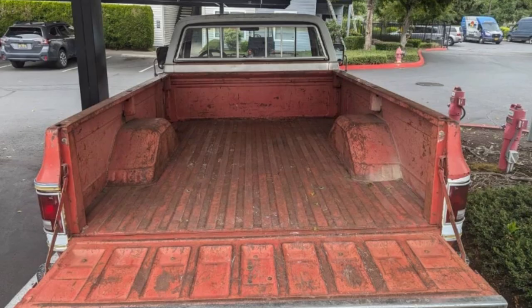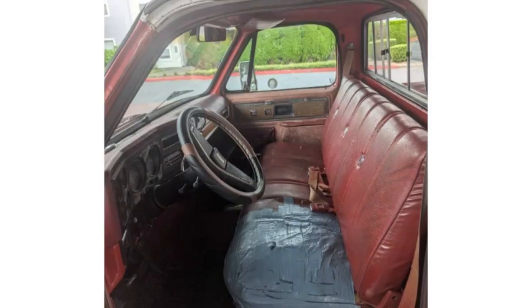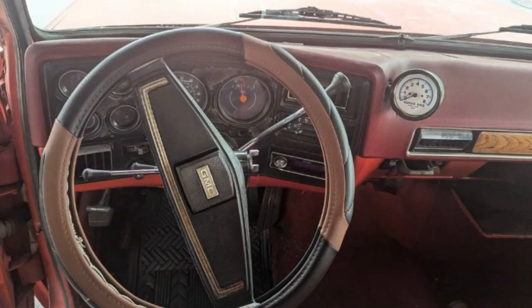The Camper Special package was built for heavy-duty use, designed with hauling and towing in mind, making it a dependable workhorse in its day. This particular example shows just 69,000 miles on the odometer, which is relatively low for a truck of this vintage. Several key updates and maintenance items have already been addressed by the seller. Recently, it has received new spark plug wires, a valve cover gasket, and a windshield washer reservoir. The carburetor's high idle was tuned for smoother performance, and both the oil and oil filter were changed less than 10 miles ago.